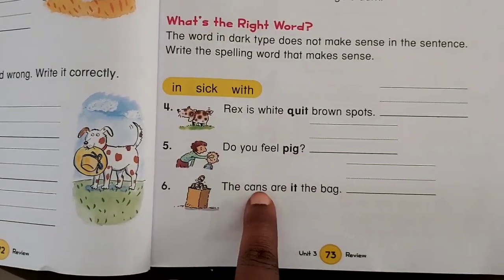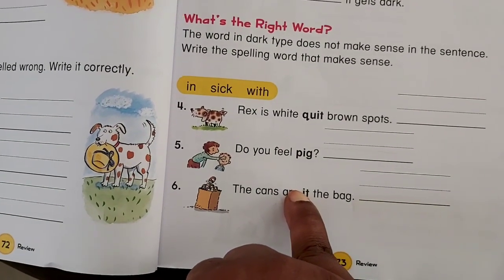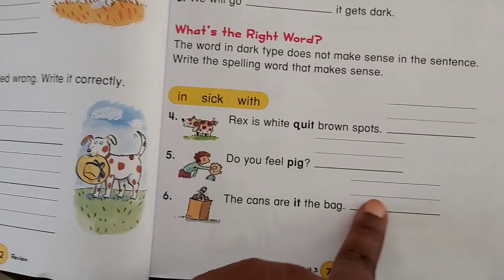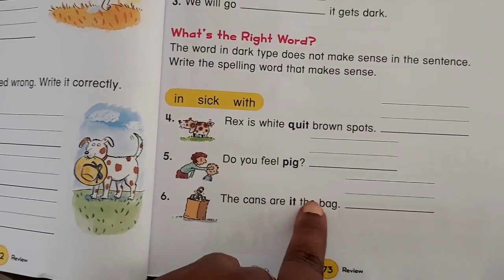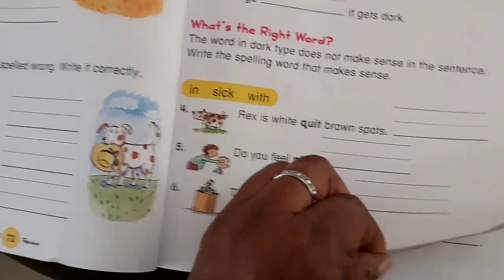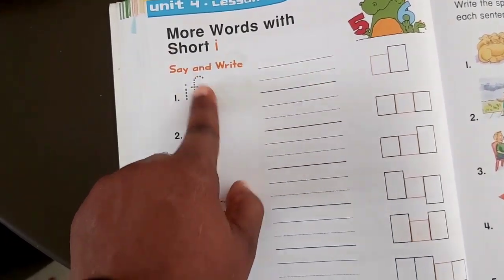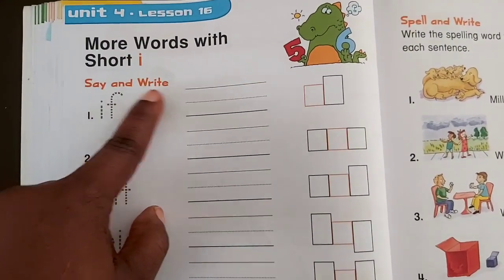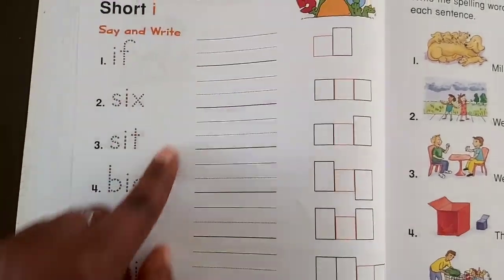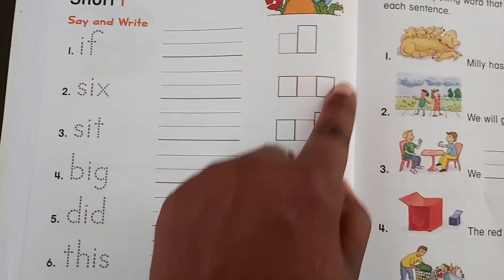The cans are in the bag. The cans are in the bag. We write in here and we cancel this, okay? And then we come over to page 74. Guys, we're going to write this here. We're reviewing letter I. So all these words have I in them. So you write it here: trace, write, and write.